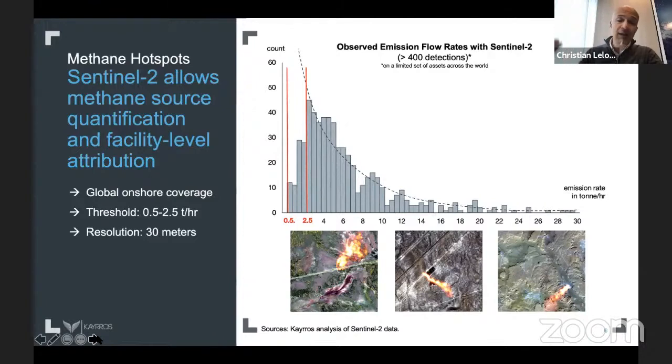Now, of course, with time, we'll have more and more satellites. We're looking forward to Nmap. We're very much looking forward to MethaneSat because we know we'll be able to see more sources and have a lower threshold than is currently the case. But we can already do a lot with what we currently have.